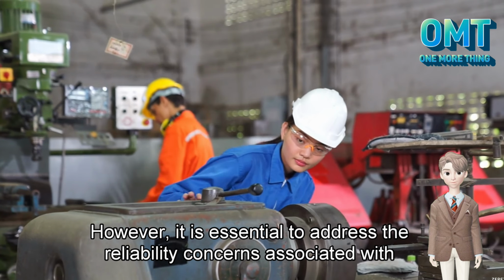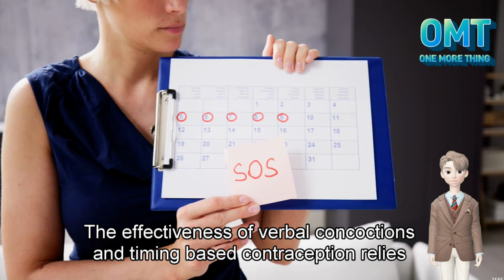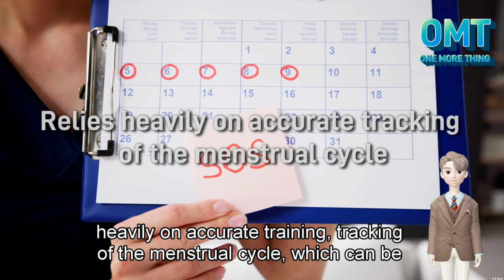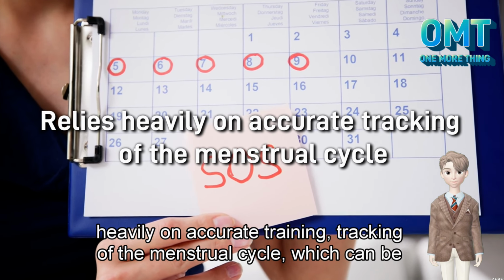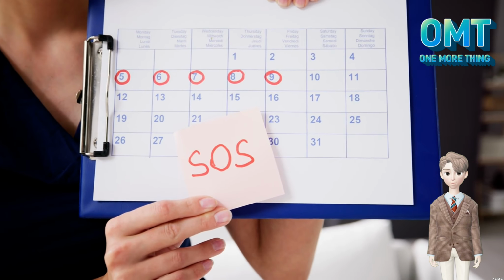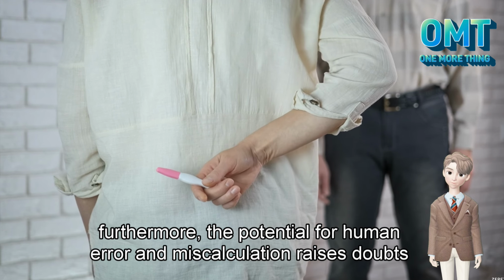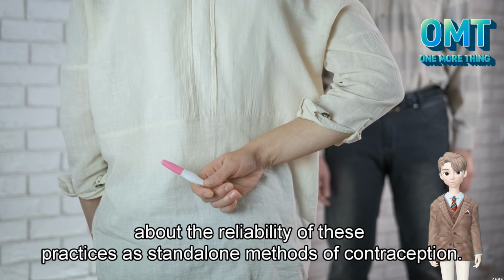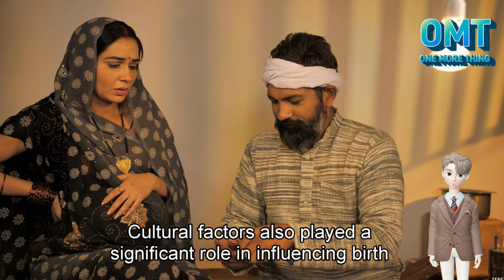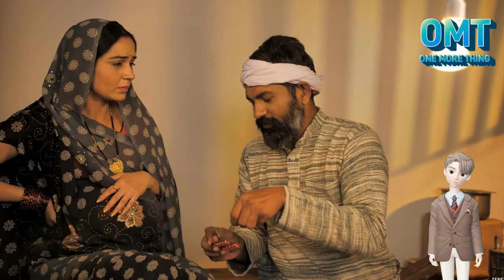However, it is essential to address the reliability concerns associated with these methods. The effectiveness of herbal concoctions and timing-based contraception relies heavily on accurate tracking of the menstrual cycle, which can be challenging due to individual variations and natural fluctuations. Furthermore, the potential for human error and miscalculation raises doubts about the reliability of these practices as standalone methods of contraception. Cultural factors also played a significant role in influencing birth control practices in ancient India.